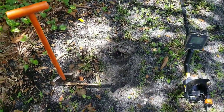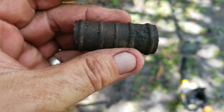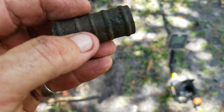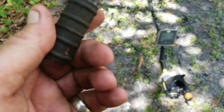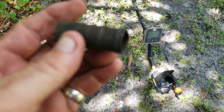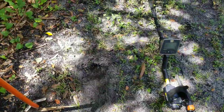Okay, got a nifty little piece down here. I believe this is for repairing a garden hose. You know, you cut it wherever the leak is, then slide both ends over and hold them down with the hose clamps. I'm pretty sure that's what that is, but if somebody knows better, say so in the comments. Alright, one more good relic in the pouch.